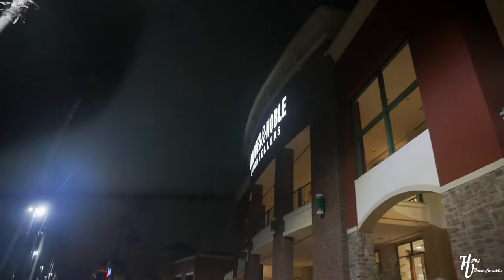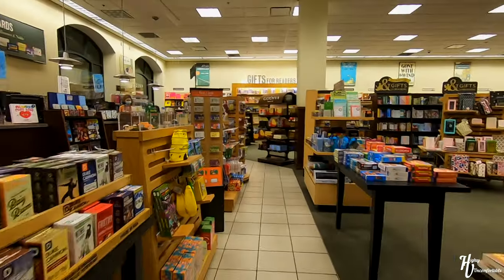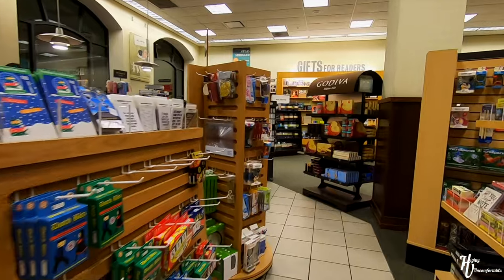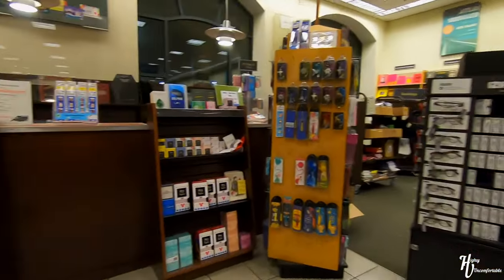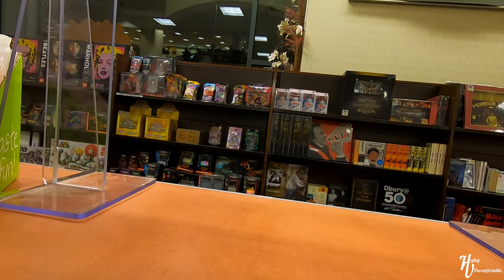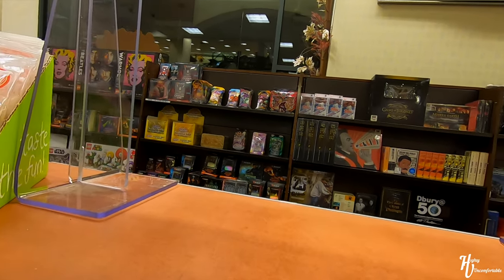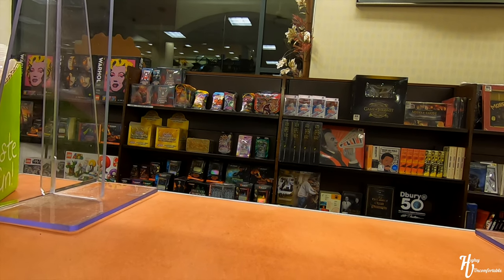Next stop, Barnes and Noble. Let's see, hopefully there's something here. Just looking at the cards. Struck out again. There was some Topps baseball, but I'm just not interested. So let's do one more stop. If we don't find anything, I got Illusions basketball back at the crib, so go ahead and open that up.